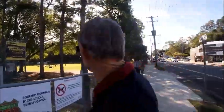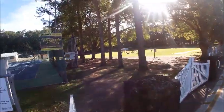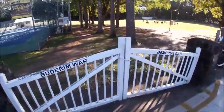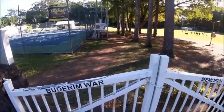Okay, let's go and have a look at the memorial gate. So obviously timber doesn't last, and this was the memorial gate. Looks like it needs a little bit of renovation. TLC, yeah.